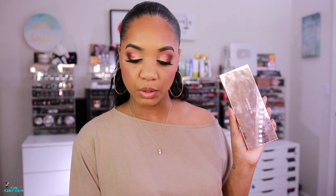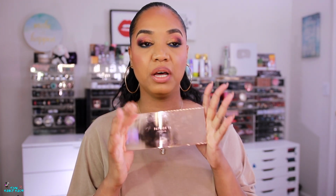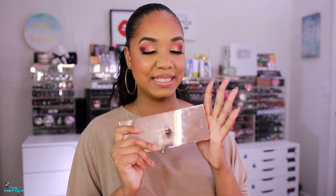And we have two different formulations in this palette. We have cream and powder. So each of the creams are 0.065 ounce or 1.85 grams a piece. And then we have 10 powder eyeshadows that are 0.06 ounce or 1.8 grams a piece, which is actually larger than a typical small eyeshadow on the market. So I think you're getting a pretty decent amount of product in this palette. But again, it's $68, which is a little bit steep, and you're getting 12 total shades in this palette. So take that for what it's worth. It's up to you whether or not this is worth that $68 price point.